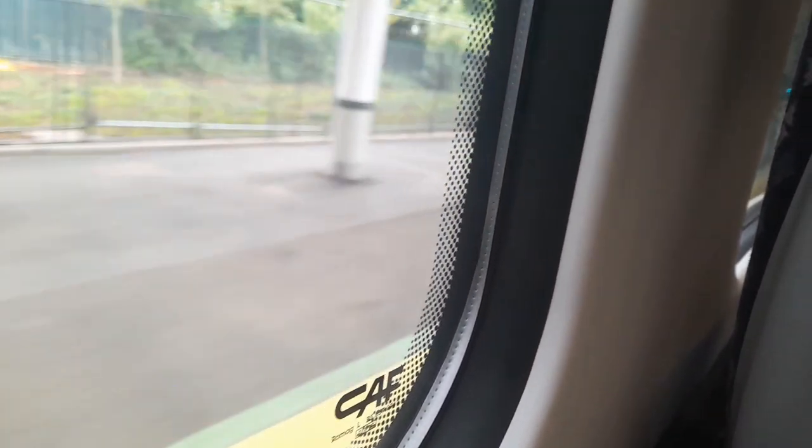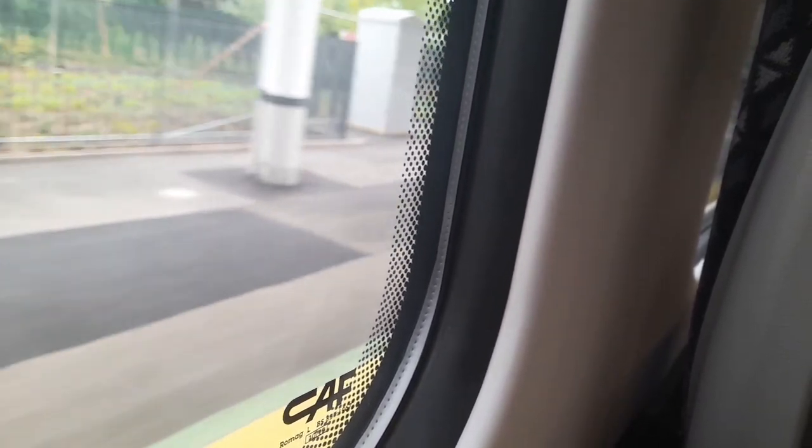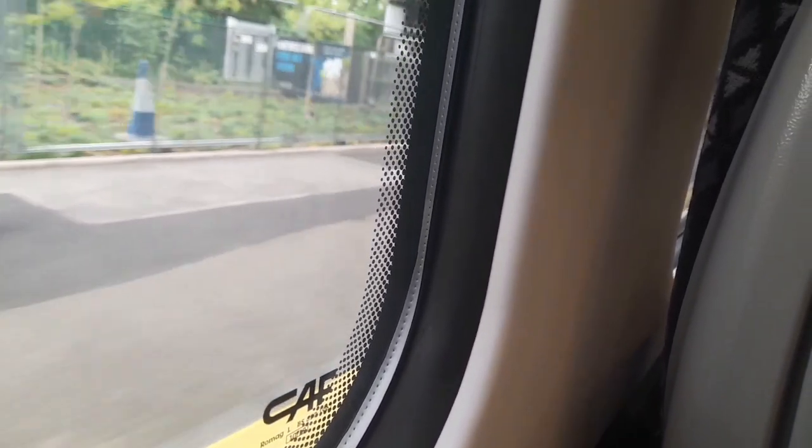Our first station of the day is University. Exit here for the Queen Elizabeth Hospital and the University of Birmingham. Arrival into University was 1 minute early at 15:05. As we depart University, notice the acceleration. It is really quick, and it is even really fast for a diesel train as well.